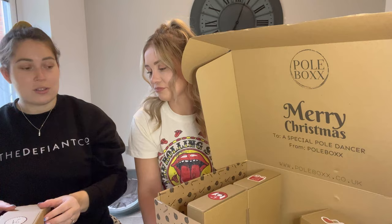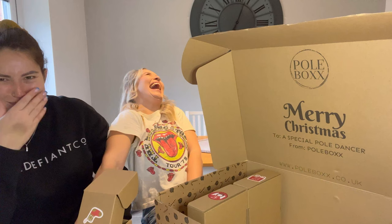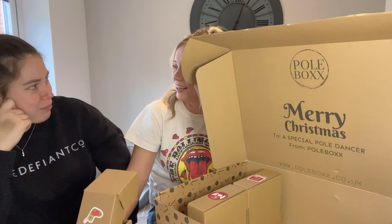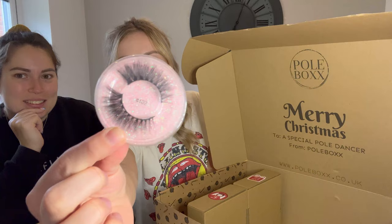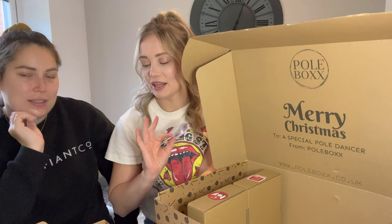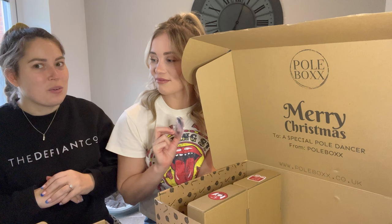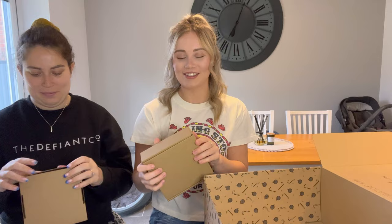Two little ducks. Is that a duck? Daffy Duck. Yeah. We're getting you ready. So we've got you these cute little eyelashes. I wear eyelashes all the time if I'm going out and I want to look nice. So this is really good for showcases, competitions. So you've got your knee pads, you've got your fishnets, you've got your eyelashes. Wait to see what's next. What you've all been waiting for. So excited.